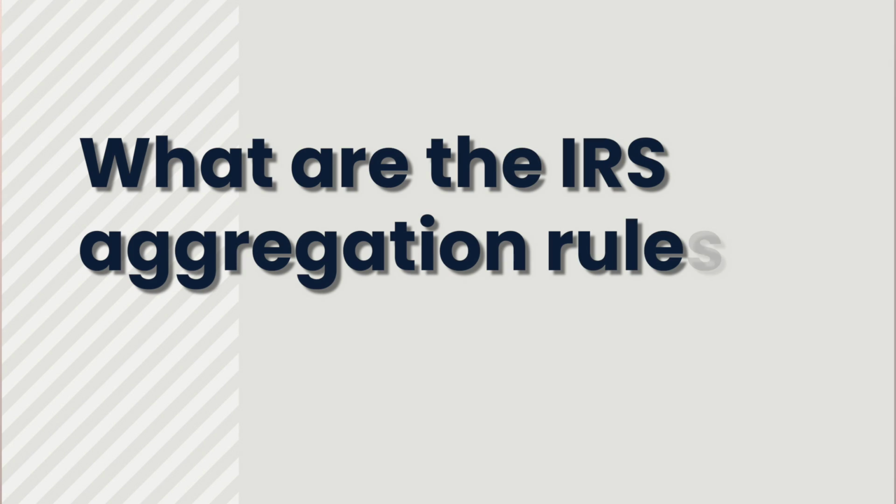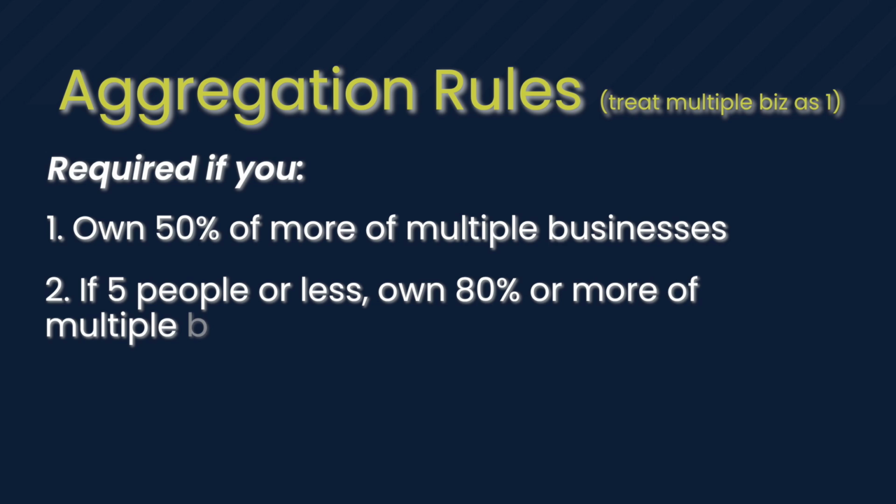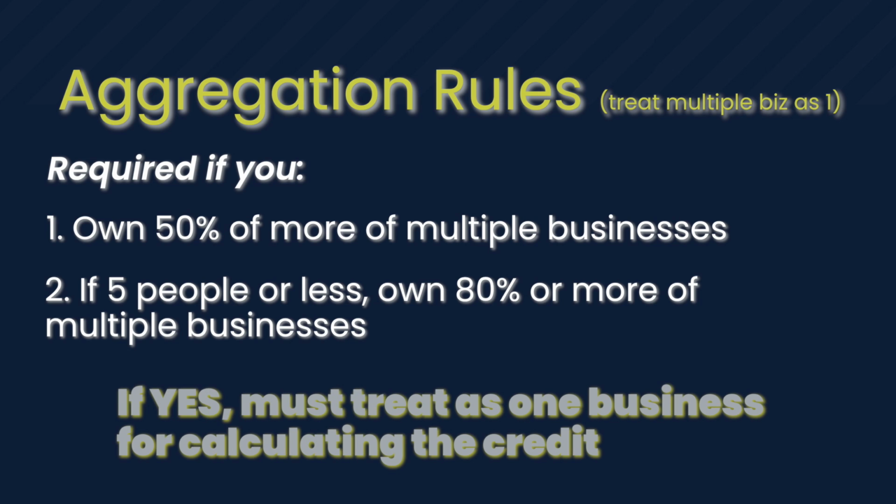What are the IRS aggregation rules for ERTC? So if you own multiple businesses, you may need to count them as one for the credit when you're calculating everything about the credit. This isn't necessarily a bad thing and can work out in your favor or not, like all things taxes. If you own 50% or more of multiple businesses, or if you and 4 others or less, so 5 people total or less, own 80% or more of multiple businesses, then that means you either have a subsidiary or brother-sister business relationship. And that means that the aggregate rules apply and you need to count them as one.